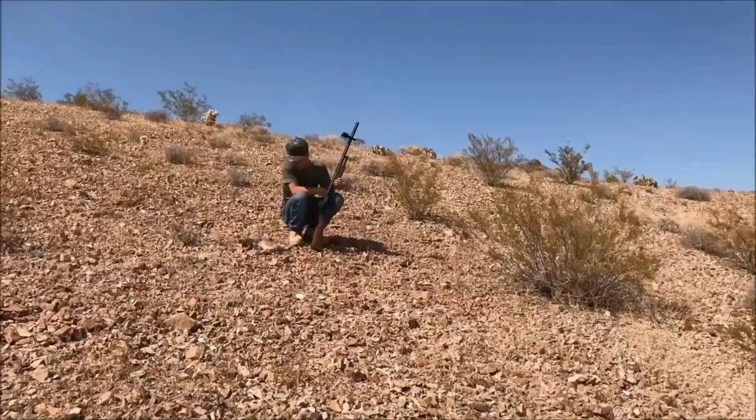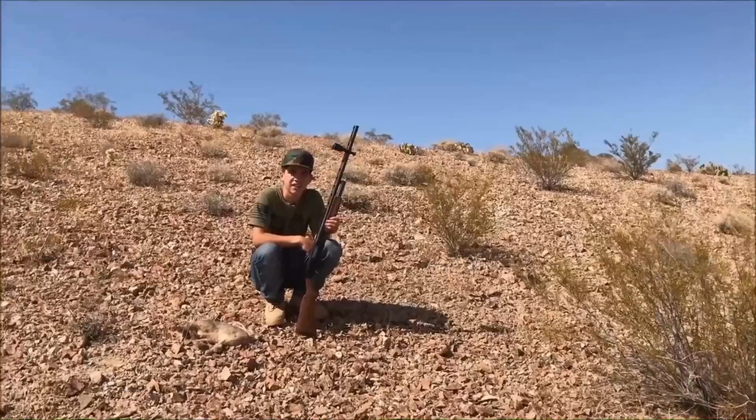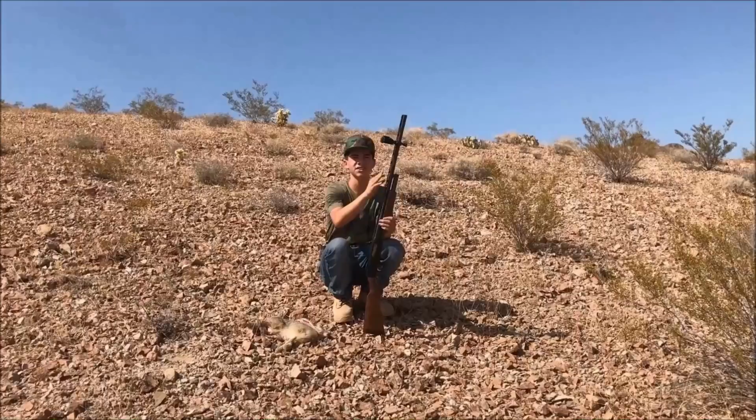All right, Adrian just shot rabbit number two. Tony got one, now Adrian got his. Yep, got him on the GoPro. I try to get the kill shot on the GoPro, but whenever I shoot the first one, it always tilts.